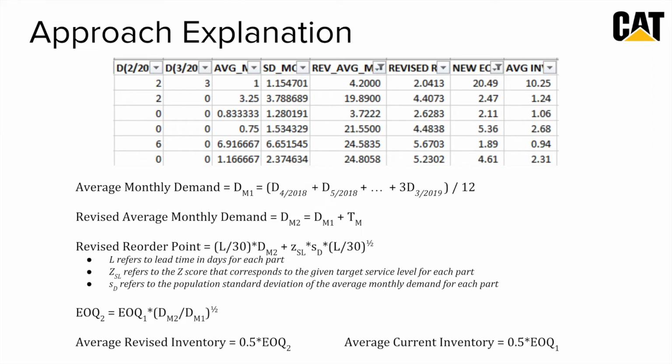That gave us EOQ2, or the revised EOQ, equals the initial EOQ times the square root of the new demand divided by the historic demand average for each month.